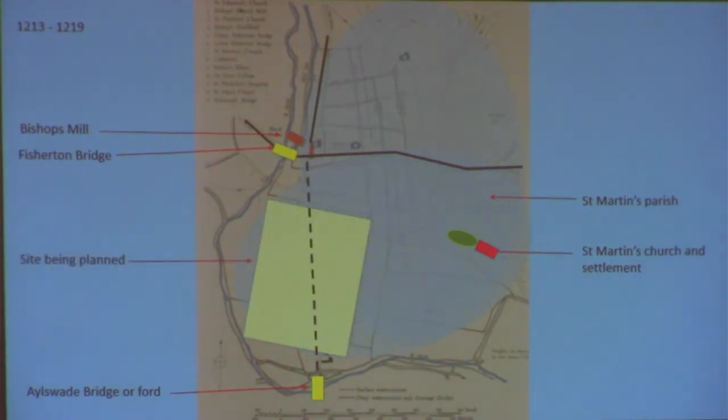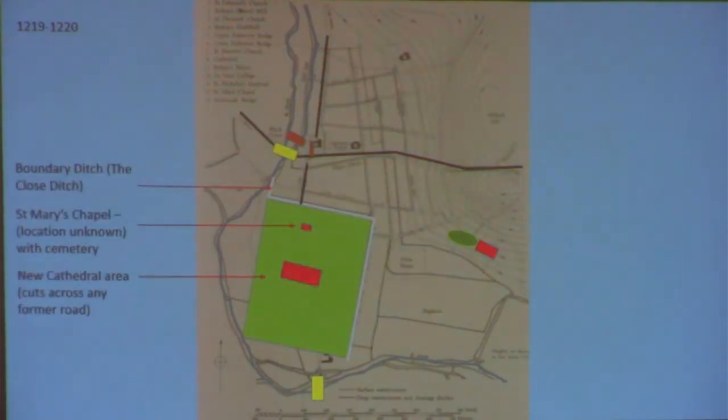Then between 1213 and 1219, the farm is no longer there, that went on in the 8th century, but you get the site being planned by the canons, and we've got documentary evidence for the site being planned. And then 1219 to 20, we've got the actual start of the site. We get the Pope's authorization to do it. We get the start of the cathedral here. We get St Mary's Chapel. We don't know its location, but it's going to be in the close. And we probably get the boundary ditch here.